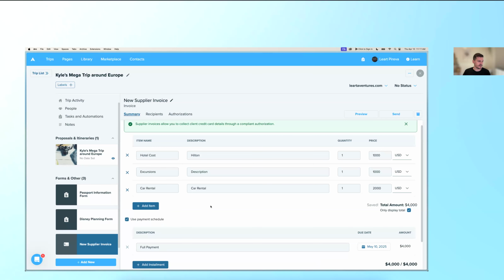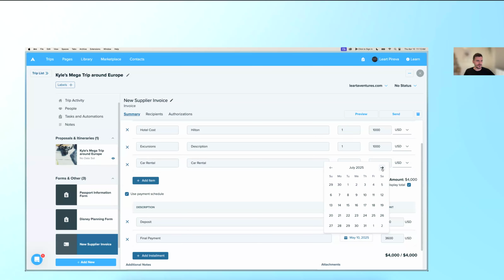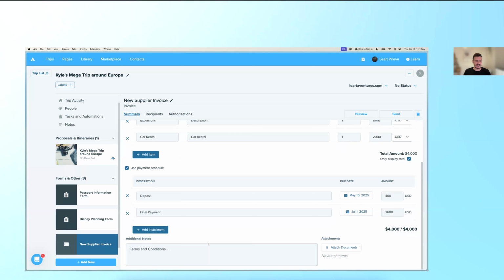So I'm actually going to use a payment schedule here. I'm going to add a few installments. The deposit is going to be around 10%, so it's 400. And then I might add a final payment, which is going to be the remainder, and that's not due until July 1st. So Kyle gets saving. After that, I can add any terms and conditions and any attachments that I might want to on this invoice.